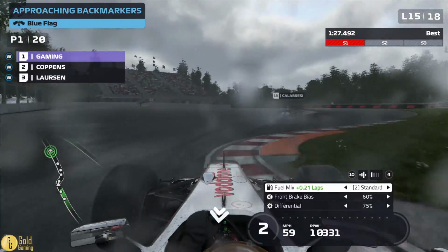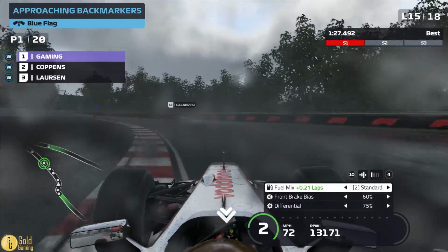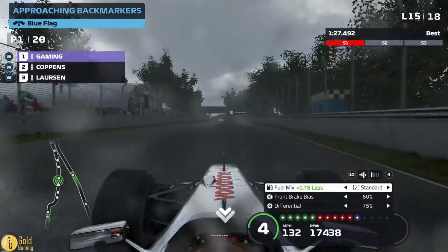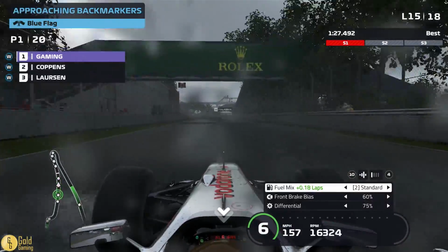But I also think that the newness of the Pirelli tires and the fact that the walls are so close at Circuit Gilles Villeneuve contributed in the decision-making process for the FIA.